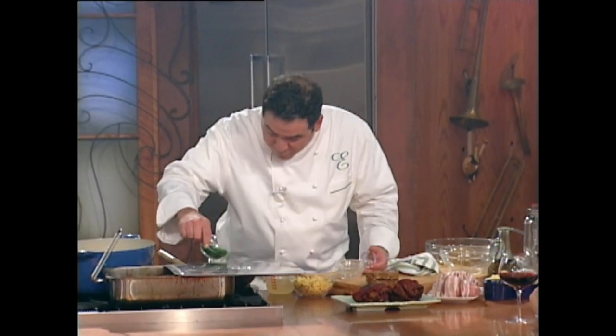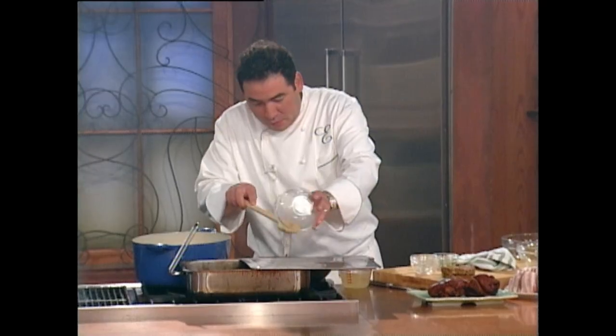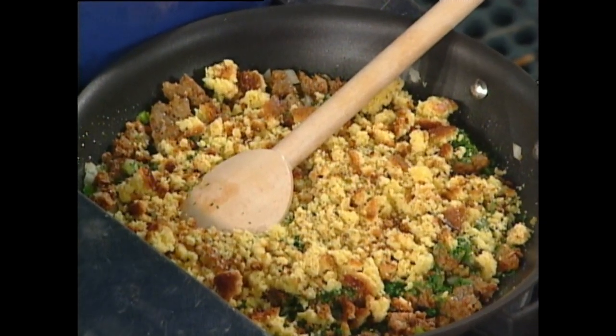And we're going to add a little bit of fresh parsley. And then I got some cornbread that I just crumbled up. We're going to add some cornbread in there. So it's this andouille cornbread dressing is what we've got working here right now.